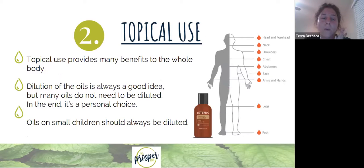And then the second way we can use essential oils is on our skin, so topically. There are so many benefits by using them on our skin. It's always a really good idea, and we highly recommend to dilute your essential oils with a carrier oil. We like to use fractionated coconut oil, but honestly, any carrier oil you have, it will do. Olive oil, avocado oil, any sort of carrier oil. We like the fractionated coconut oil because it's so smooth on the skin and it doesn't leave that greasy feel to it. So it's really great.